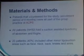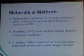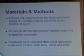And here's what we did. Over the course of 9 months, we as a group of 5 plastic surgeons enrolled volunteer patients into the study. A total of 50 patients were enrolled over 9 months who had liposuction of the abdomen and thighs, and an additional 40% had other minor areas of liposuction. All patients had their surgeries in our surgical facility under general anesthesia, and they stayed for a period of 23 hours.